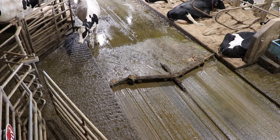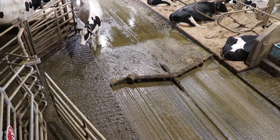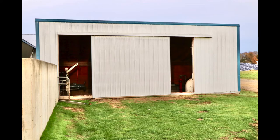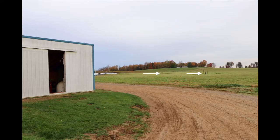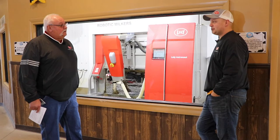So we decided to go with automatic scrapers. They run every 3 hours, and then we have a pump room where it pushes all the manure into a single room, and it pumps 600 feet from our pump room to our existing lagoon. So that's a piston pump. Right, piston pump. Okay, all right. Yep, and that's worked out pretty well.